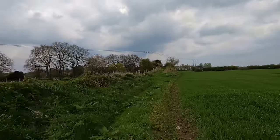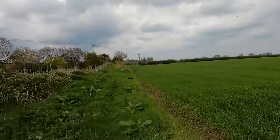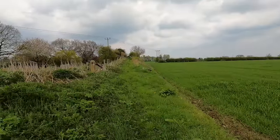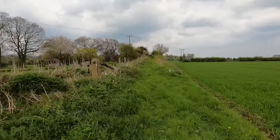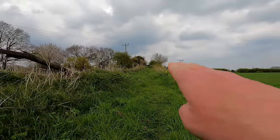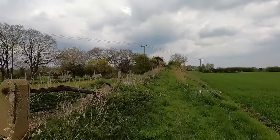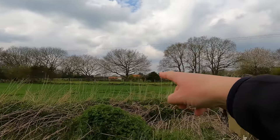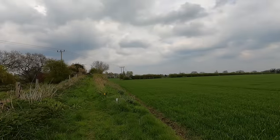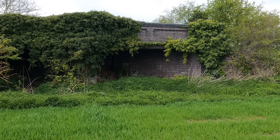So this clearly used to be some kind of overbridge. I'm not going to go far because it is a farmer's field, but I just want to be able to show you the incline and the old concrete boundary fence post just there. Look, I'll put the camera down, you can see it goes up. So there was, and it's probably infilled now, a bridge there, and the track bed is just there, look, and it carries on that line of hedgerow that's just there, and the bridge is still there. Brilliant, it's not infilled.